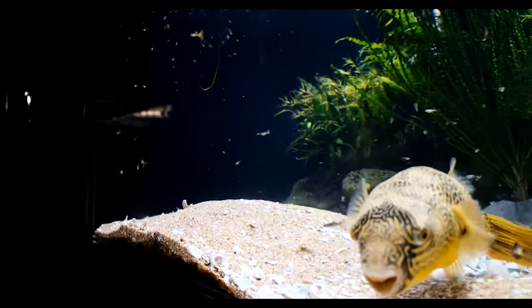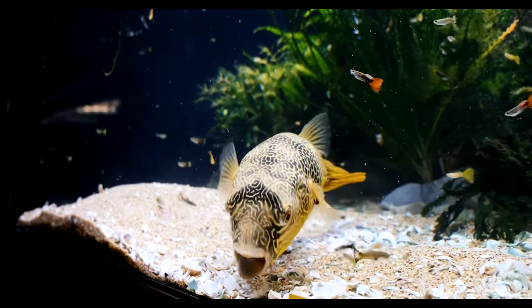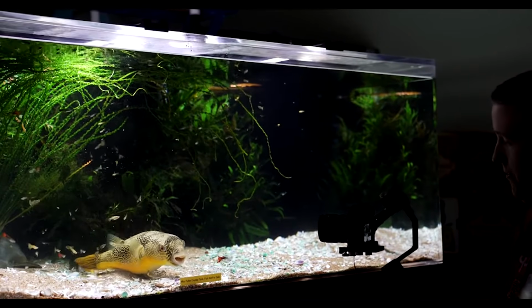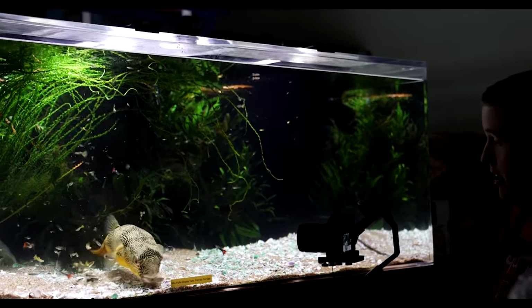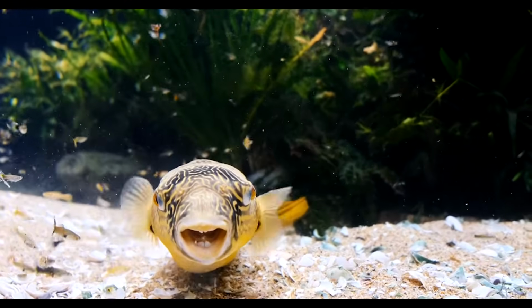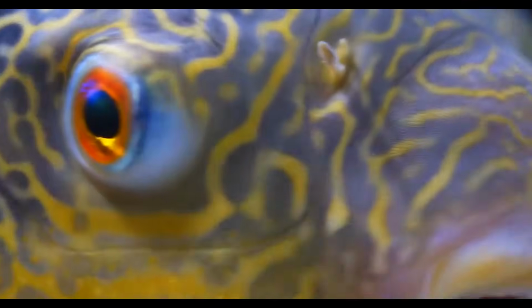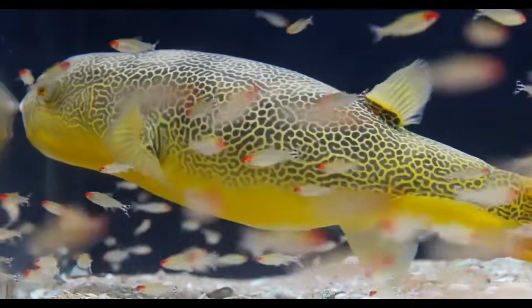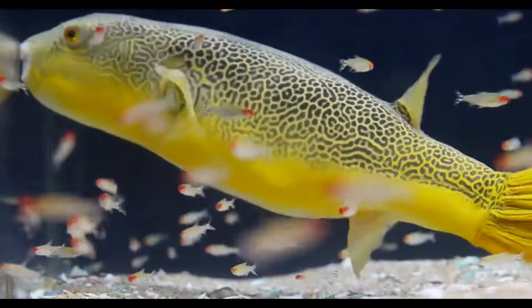A Mbu puffer needs a gigantic aquarium, at least 1,000 liters or 264 gallons. Secondly, because it's such a large fish, it also has a big appetite, and it's very expensive. Lobsters, crabs, clams and other shellfish are on the menu. The Mbu puffer needs these to trim its beak. Unfortunately, this food is very expensive and the Mbu needs a lot of it. The high food bill is thus the second disadvantage of owning a Mbu puffer.